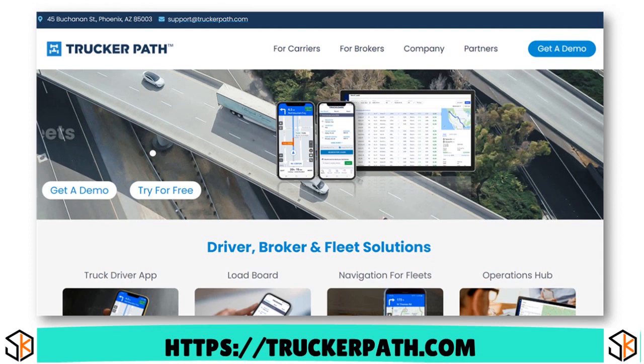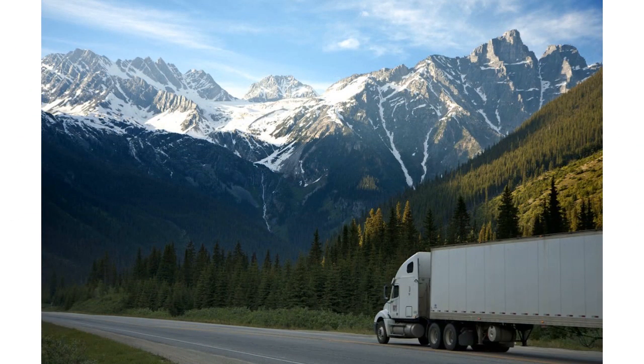Now, there are several different free load boards for box trucks out there. However, Trucker Path stands out because it includes a mobile app for both Android and Apple devices. And that's really good. Why? Because let's say you have a fleet and many drivers with many vehicles, and some have an iPhone and some have an Android phone. So you want to have this flexibility with a mobile app. This is kind of cool because those drivers can be connected all the time.